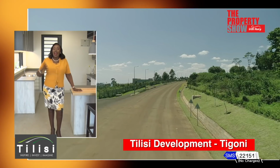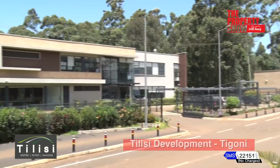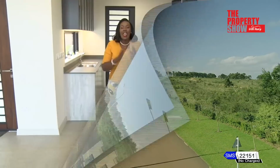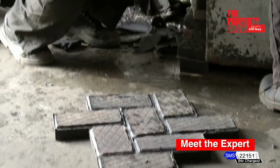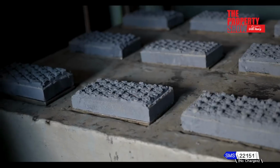From our property pick of the week, highlighting a mixed-use development set in the beautiful greenery of Tigoni neighborhood. Expert segment sharing insights on turning trash into cash. Let's turn trash into cash. Jenge Makers is an alternative, affordable building product manufacturing company. Our first product line are pavers. We make them from recycled waste plastic. The property news casting our eyes over trends dominating the headlines.